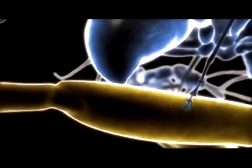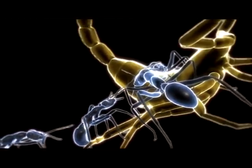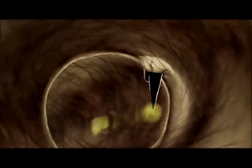Stingers plunge into its body, all over its limbs. Multiple stings send deadly venom coursing throughout the hapless scorpion's body cavity.